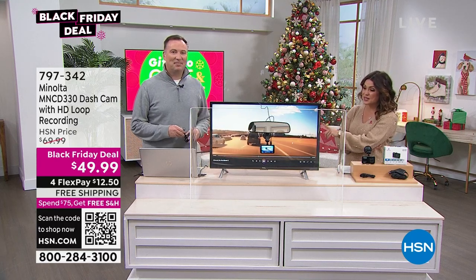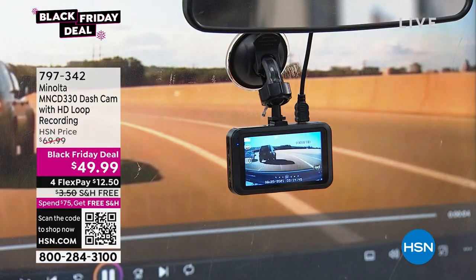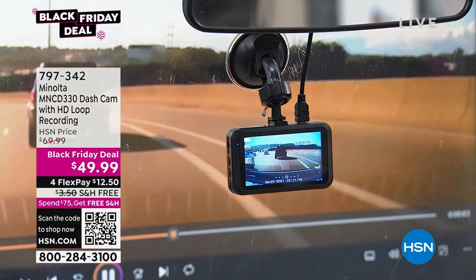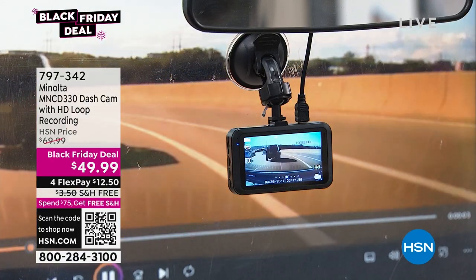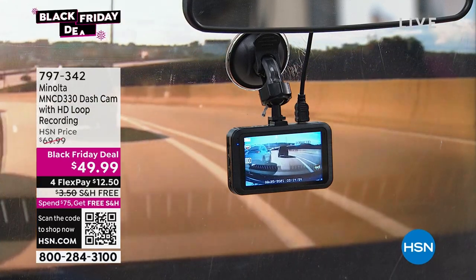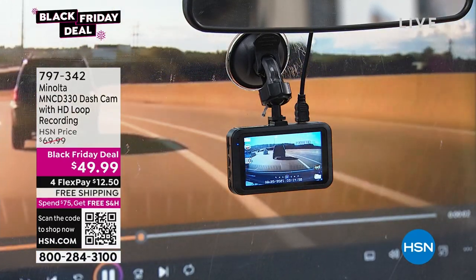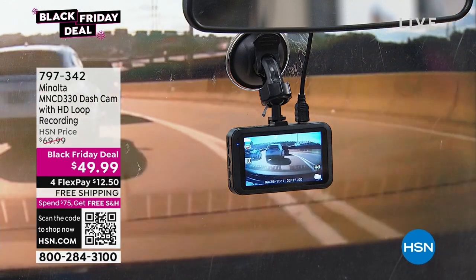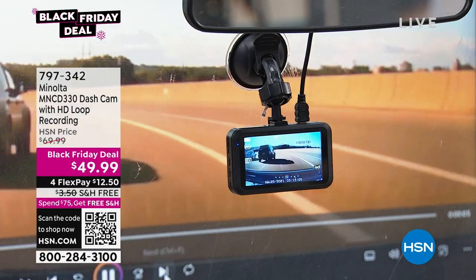I had to get you in here because it's the ultimate gift for new drivers, older drivers, anyone who travels for work, anyone you know who does Uber or Lyft, anybody who needs extra peace of mind. My niece is turning 16 in January. You can bet this is gonna be one of the gifts I give her because this is Minolta. It's the number one brand of dash cams here at HSN. Huge brand when it comes to photography, imagery, videos.